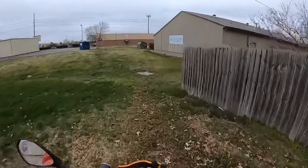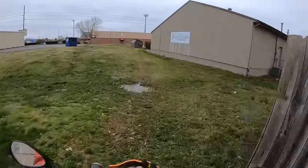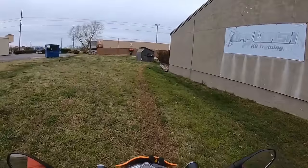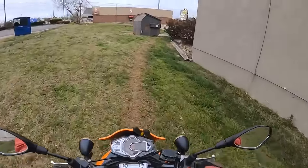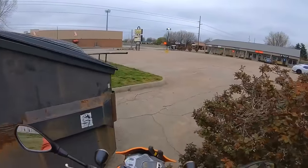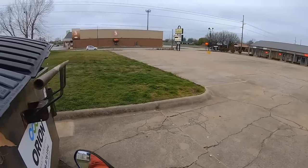There's a little path through here. You really can't tell this time of year, but that's a well-worn trail. I know, I know. I just gave my wet grass speech.